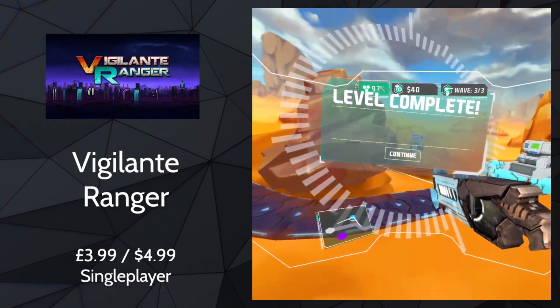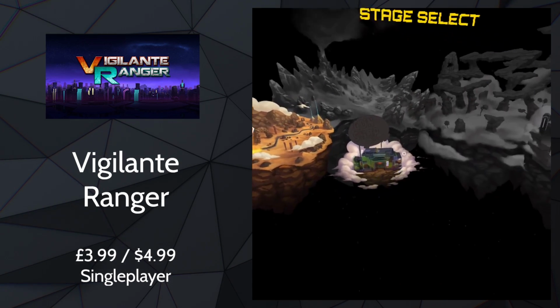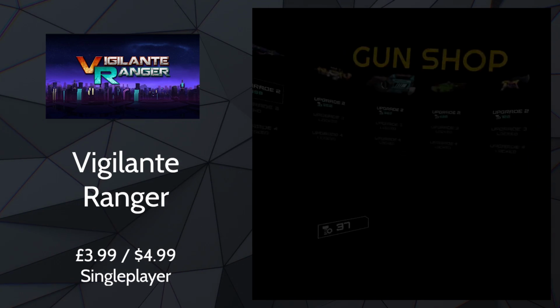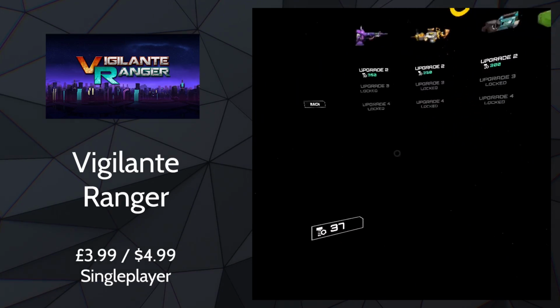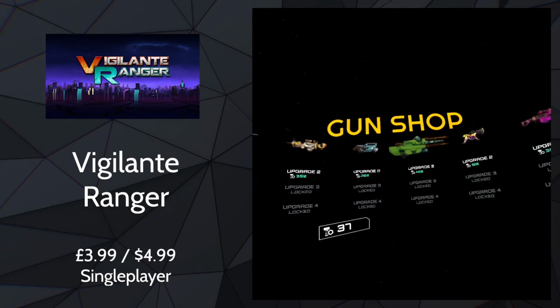There you go, using gaze controls again to do the actual menu options. But I feel like I'm turning around all the time, trying to get to different places. I can't just sit in one place and look forward. Once again, we get money. Where's my money count? Bottom left hand corner, just in the corner of my eye, 37. So I can't afford any of these upgrades yet.